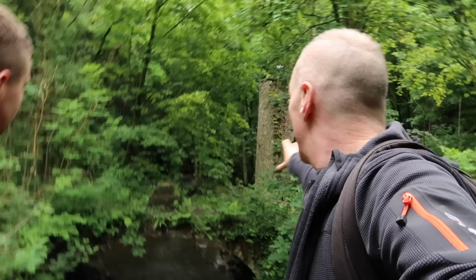Right, so we followed the bridge, and immediately, I didn't think it'd be this close, we found the remains of something. I'll tell you what that is when we get there, so we'll go through the trees and have a look. Beautiful little bridge here, and the remains of some old building. Let's go and take a closer look, shall we?